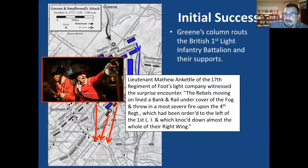Matthew Ankettle, British officer in the 17th of Foot, describes a very deadly encounter, and I'll show you this on a map in a second. The rebels moving on lined a bank and rail under cover of the fog and threw in a most severe fire upon the 4th Regiment, which had been ordered to the left of our battalion and which knocked down almost the whole of their right wing.